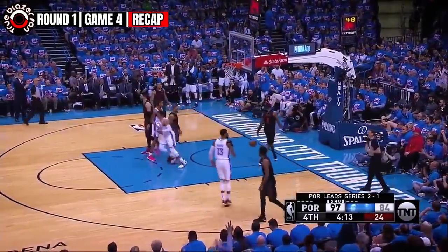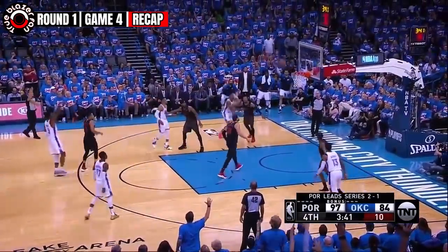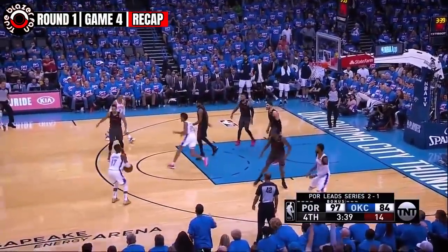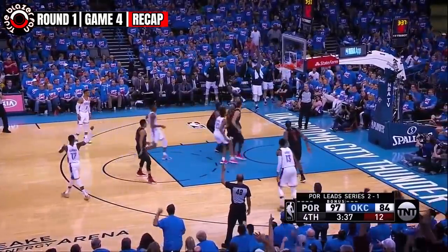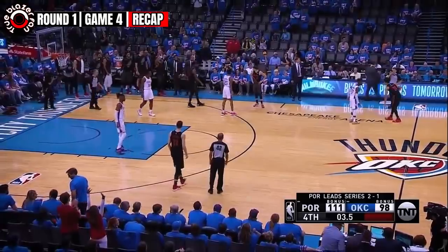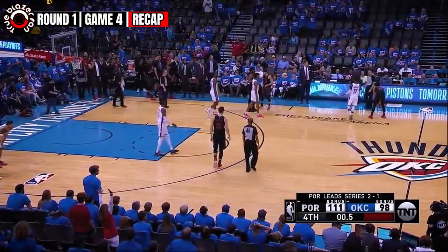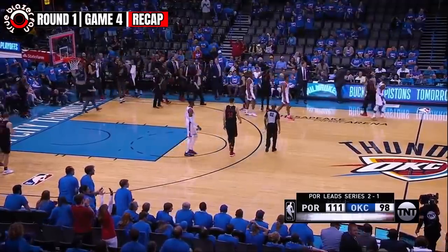The Thunder did hit 3 straight threes to cut the Blazers' lead to single digits. The lead ended up being 7 with about a minute and a half left, but Portland was never in any real danger of dropping this one, and they pulled out a huge Game 4 win to go up 3-1 and take control of this series going back to Portland for Game 5, and in doing so, they have pushed the Oklahoma City Thunder to the brink of elimination.